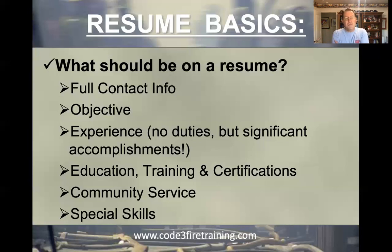Special skills, this is a good area. Maybe if you're bilingual, maybe if you have certain computer skills. That's about it. Notice that I did not list hobbies. Personally, you're not getting hired for your hobbies. And I've heard people say, well, I'm going to put my hobbies because I'm going to put that I'm a great softball player, because the fire department has a softball team and I'd love to play on the softball team. Okay, so the fire department has 100 firefighters on the job.